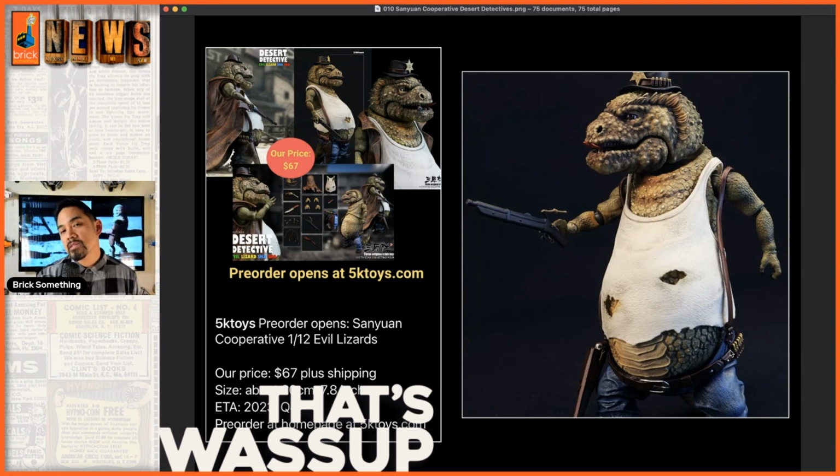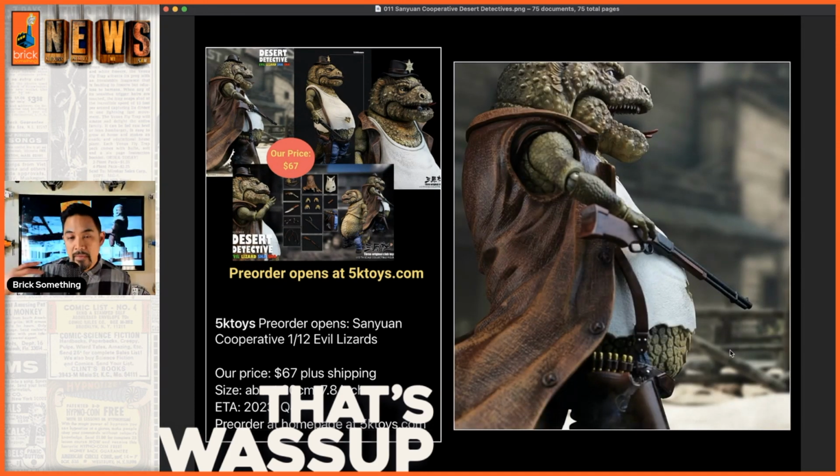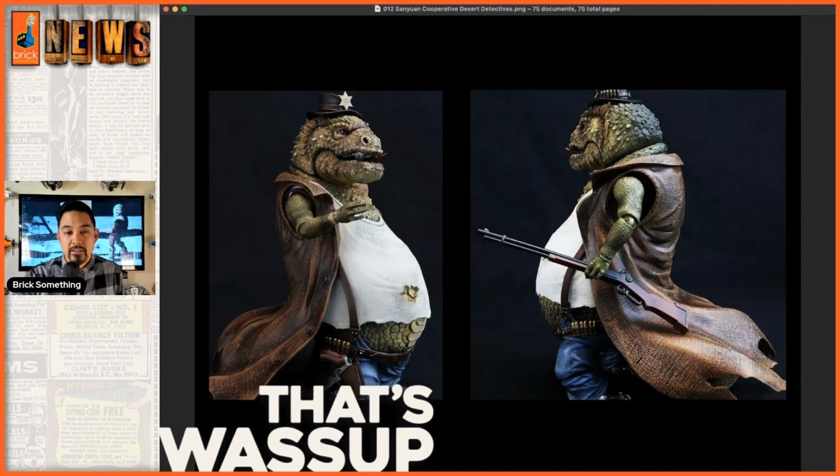It doesn't immediately seem like something that'd fit on my shelf, but I don't know. I just like weird toys. Take a look at this stuff. That coat looks really cool, and from what I can tell, you can totally remove it. Just a couple of other angles. Looks to me like the jaw's fully articulated. He's got those weird, quirky little arms. I love it.